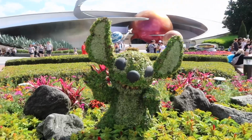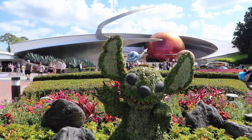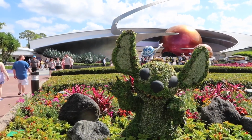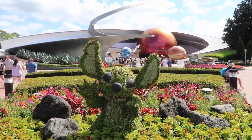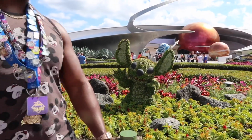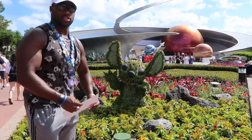I think my love of Stitch grew as we started going to the Polynesian. Like when we fell in love with the Polynesian, I kind of fell in love with Stitch. Isn't that neat? You want to get a picture? Can we get you a picture with you? Oh yeah. Stitch.